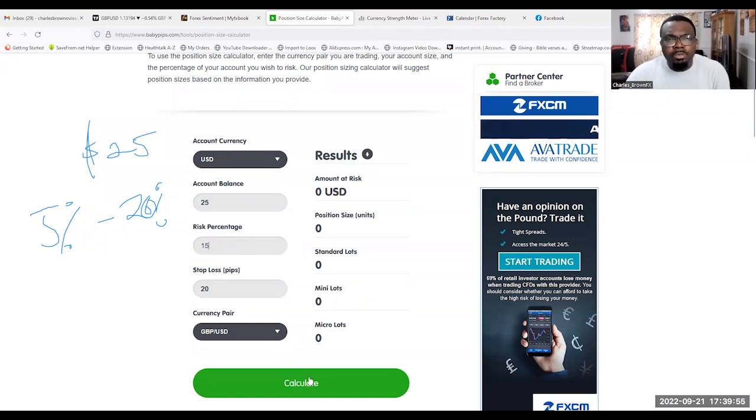Now, the question will be, why am I risking 15% on a $25 account? That's the question. It's because it's a small amount of money. You want to make substantial profits. So for you to make substantial profit, that means a good amount of money, you need to risk more on a small account, because it's small money, $25.